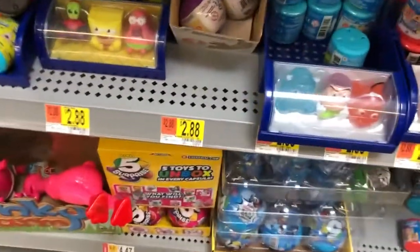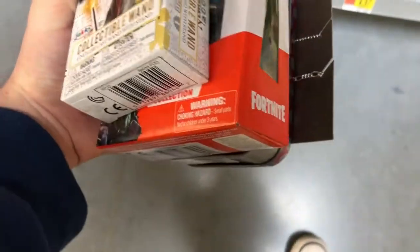I haven't spent this much time in the toy aisle in years, but look at this, the come up. We got some Fortnite toys too.